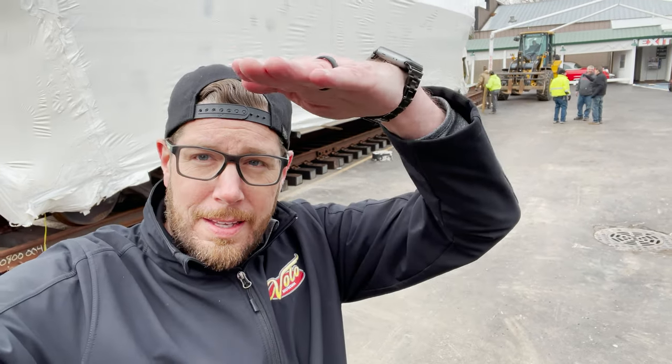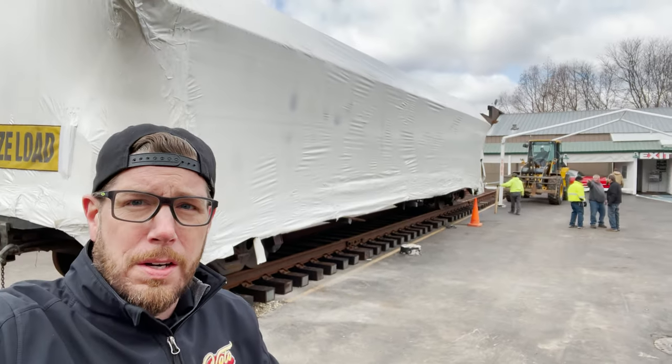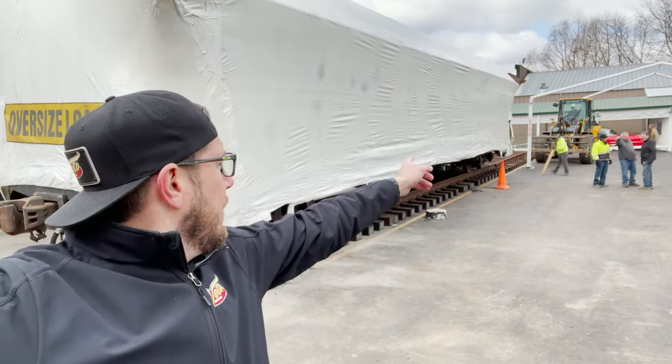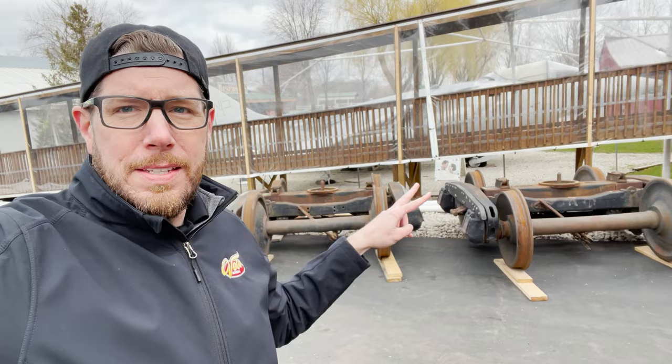So as you can see, they set the train down on the wheels. I had to center it up and then lock it in. Now they have to push it. This is the rear car, so they're now using the big Cat to slide it back so that they can use this next set of wheels.